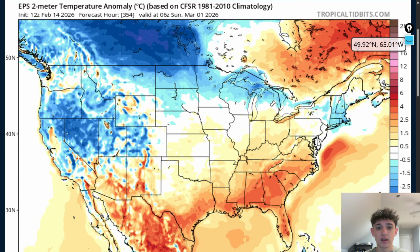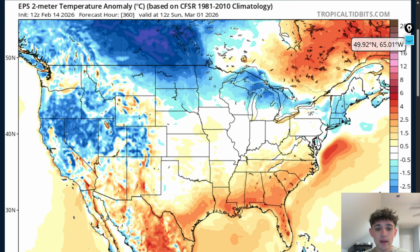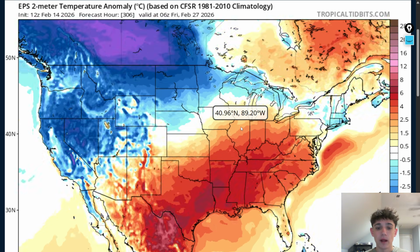But we get warm again. Transitions to the southeast, and we look at the end frame. Everything kind of goes normal. There's a lot of white that indicates near normal or exactly normal temperatures across a lot of the U.S. Western U.S. remaining cooler, and the southeast kind of remaining warmer. So I think that is kind of going to be our predominant pattern here.